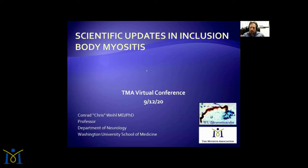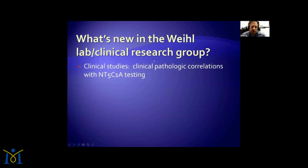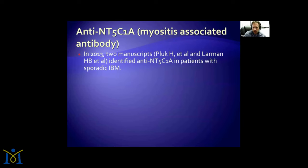So I'm going to start, if I can get this to work. I was going to talk about what's new in kind of our lab and our research group. And one of the things that we've been doing more of is looking at clinical studies, and in particular, clinical pathologic correlations with the autoantibody NT5C1A that we heard about a little bit. And so just to remind everybody, and I'm going to try to answer a couple of questions that were in the feed as well. Anti-NT5C1A was identified in 2013 by two different groups, and it was thought to have some sensitivity and specificity for IBM, and we'll talk about what that means.